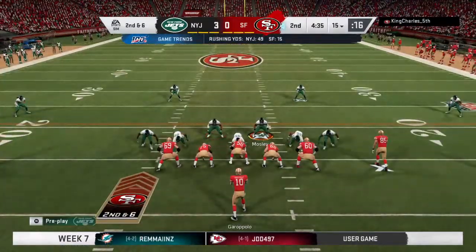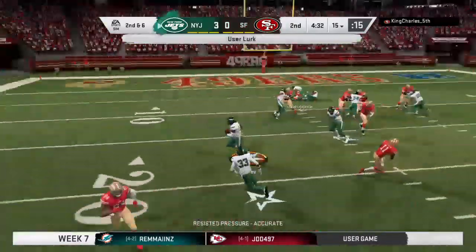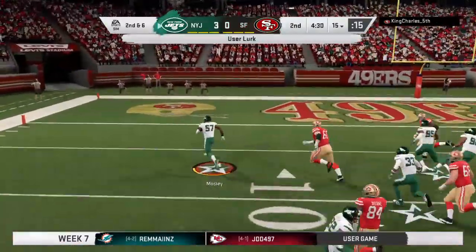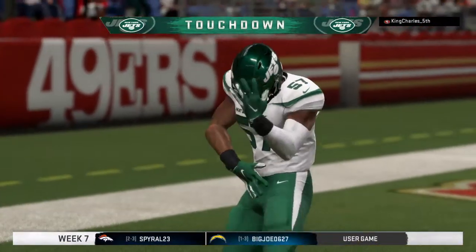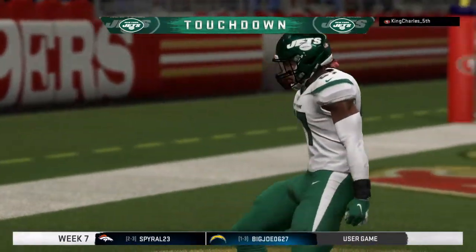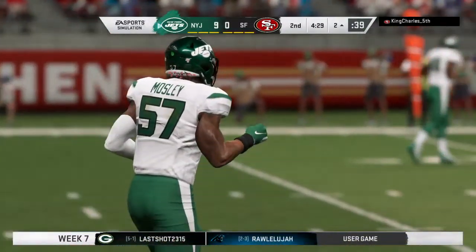Here I come again. To throw on 2nd and 6. Garoppolo. And it's a touchdown for the Jets. So a dangerous pass over the middle into zone coverage, and it bit him hard.